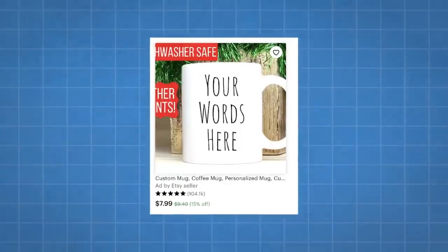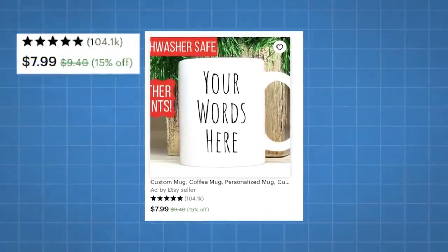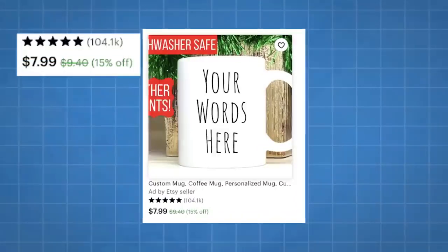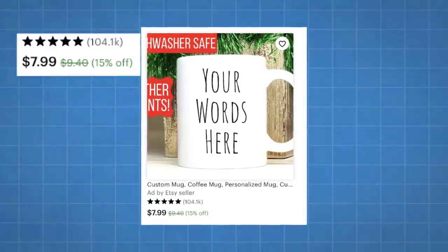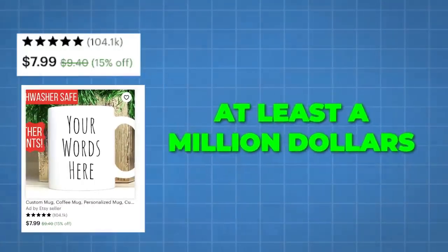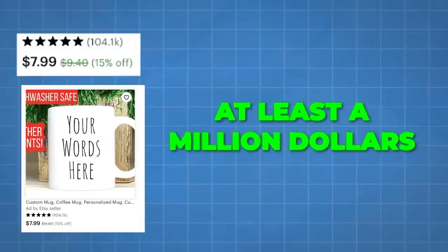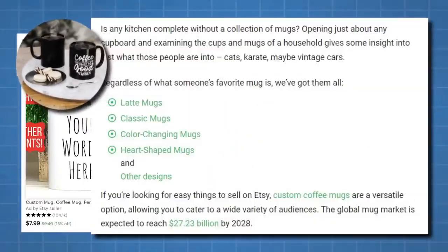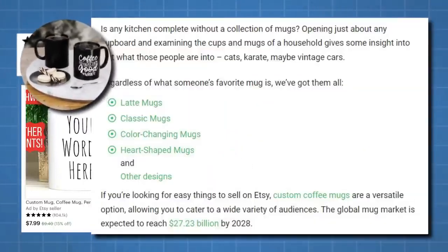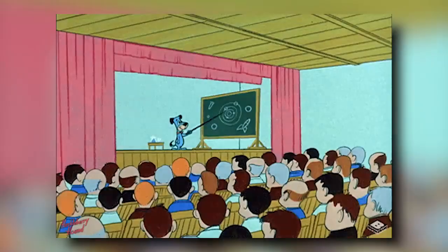So for instance, this mug right here sold over 104,000 units at $8, and there's 104,000 ratings. Chances are way more than 104,000 people bought this, but that means they made at least $1 million from this mug, and it's literally just your words here. So they would just put whatever words they want on the mug, and then once it's ordered, they print the words on the mug, they send it to the person, and bada bing, bada bang, you make money, the person's happy, and everything's great. So this is just kind of an example of something that you can do with AI.